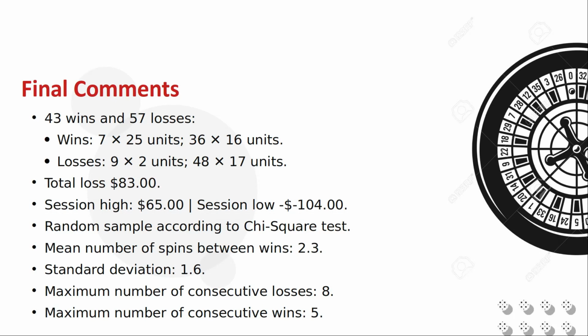So test strategies on a simulator and read the critiques of any strategy that you are planning to use. Also, all roulette players should remember that no system works all the time and some don't work at all. Adjust your risk level accordingly.